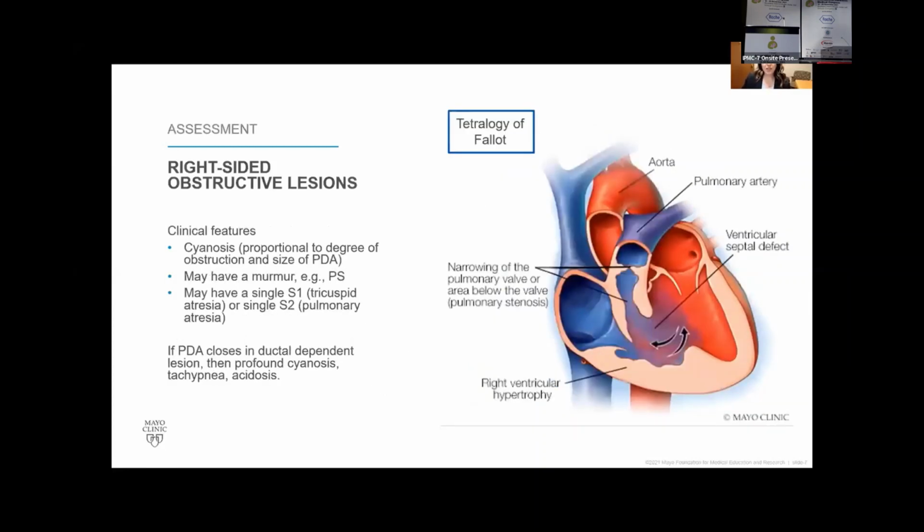Clinical features of our neonates with right-sided lesions are like those presented in the clinical vignette. So these babies will be cyanotic. They may have a murmur, such as with pulmonary stenosis or tetralogy of Fallot. And you may notice either a single S1, if this is a tricuspid atresia, or a single S2 in the case of pulmonary atresia. And if the PDA closes in these babies who have ductal-dependent pulmonary blood flow, then these neonates will become profoundly cyanotic, tachypneic, and acidotic.